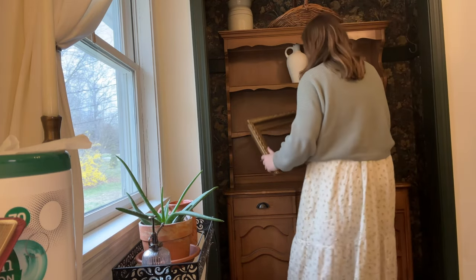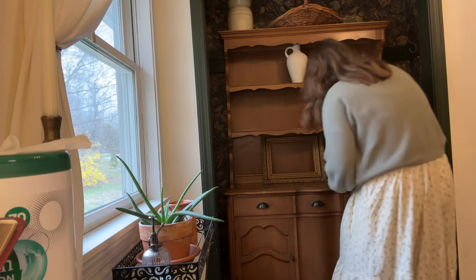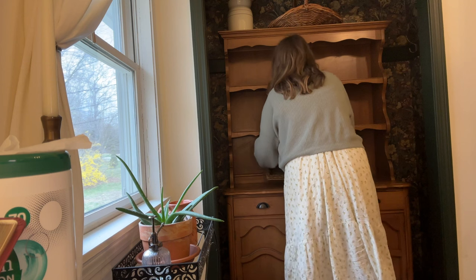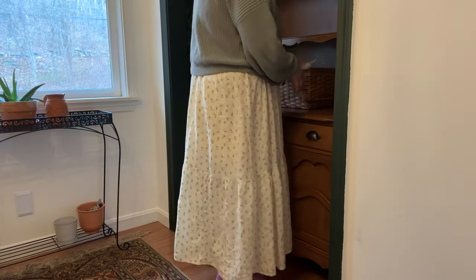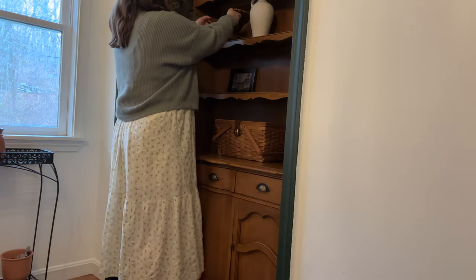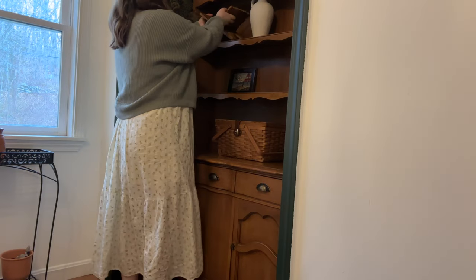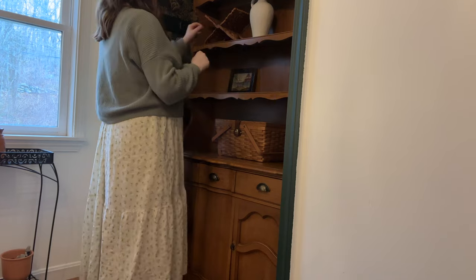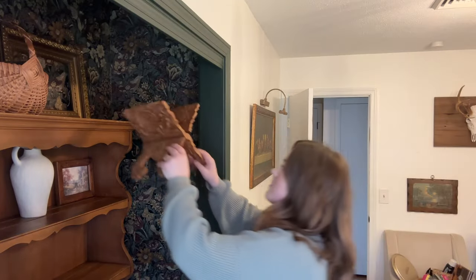I got this frame and I shared it in a thrift haul recently. I actually got this at an antique store for like $10, which was a crazy good deal. And I really wanted to display it on the shelf, but it was too big. It didn't work in the space, so I ended up taking that out. But yeah, this is a lot of trial and error. It's just kind of taking decor pieces, putting them up on the shelf, stepping back, seeing if I like how it looks. And I did this for quite a bit of time.